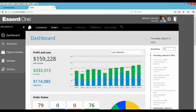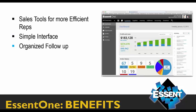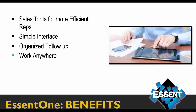With that, I'm going to jump back over and review a little bit of the benefits of what we just talked about here. As we discussed, this is a sales tool to make your reps more efficient because it's clear, actionable data. They can see exactly what they've done, what they need to do, and they know exactly what their tasks are. It's a very simple, intuitive interface, so it's clear what needs to be done when. It provides organized follow-up of exactly what needs to be done today, this week, this month, so everybody knows where they're at, and allows them to work anywhere from any device.